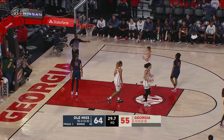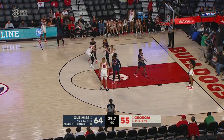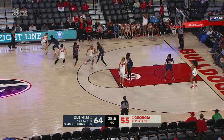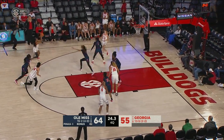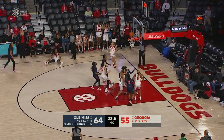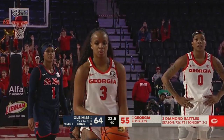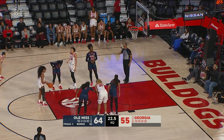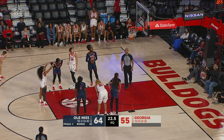Now the lead at 9, timeout called. Remains to be seen here, but to this point, all of their wins have been by double digits in the conference. They lead Georgia by 9. Battles, three-pointer, and got fouled on the three-point play. 5 of 9 from the floor, has the one three-pointer for Georgia the entire night. And they'll play at Tennessee on Sunday. 1 o'clock.